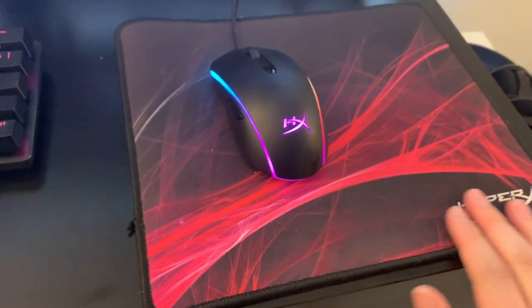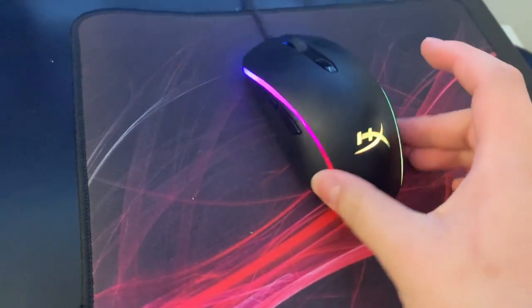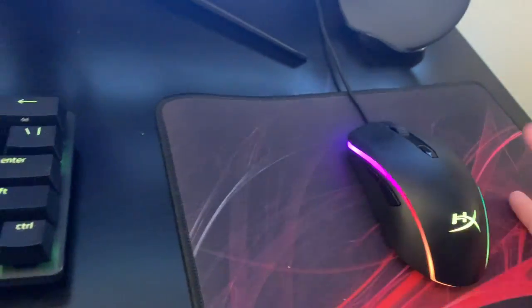And over here I have a HyperX mouse pad, a HyperX, I think this is the Pulsefire mouse. It's a simple mouse. I like simple. Doesn't need to be all fancy and stuff.